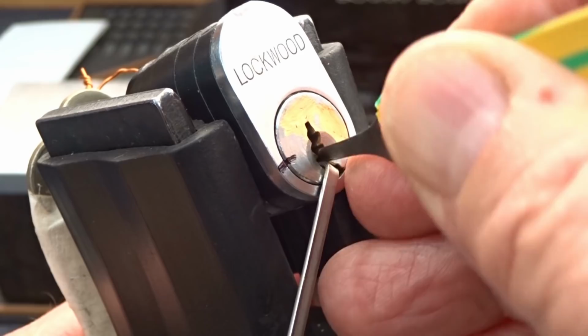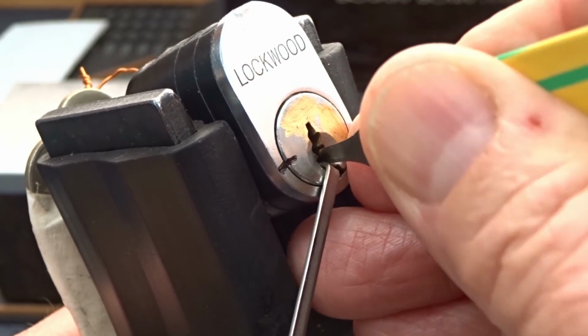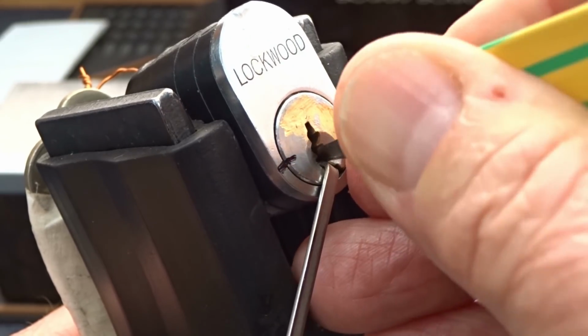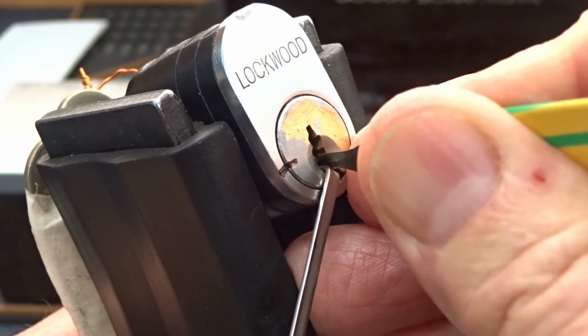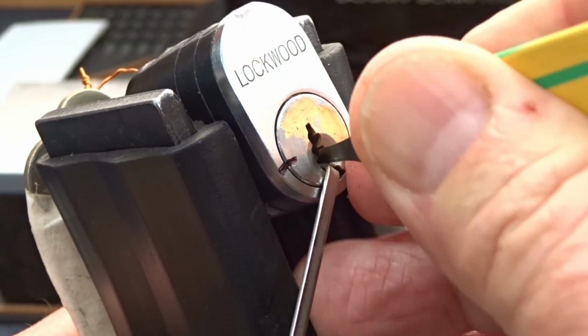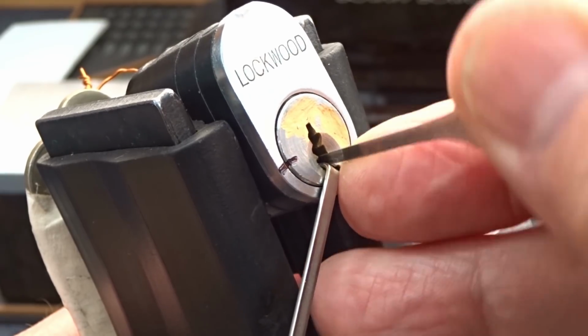All right, I'm getting desperate at this point. I mean, everything is floating free. There we go. But that's going up the warding. I'm not really pushing a pin, but that's how much pressure I have to get on the pick to get it past that warding in the back. Up in the front, it's fairly free.